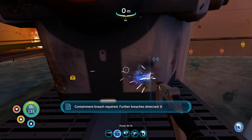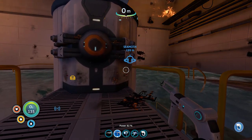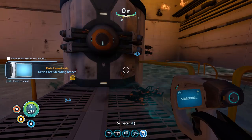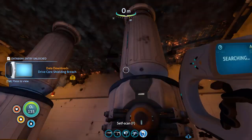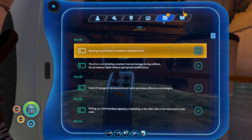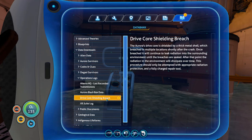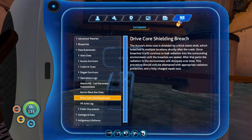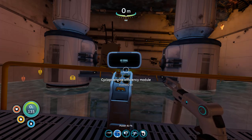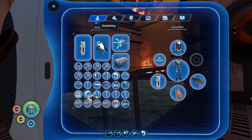Containment breach repaired. Further breaches detected. 10 more? Containment breach repaired. Further breaches detected. Now see, this is what I'm bad about. You see where that prompt comes up for the scan? Data core shielding breach. Okay, that time I caught it. But I have to pay attention more to that. Let's see what it says. Data downloads, operational logs, drive core shielding breach. Thick metal shell, breached in multiple locations shortly after the crash. Blah, blah, blah.